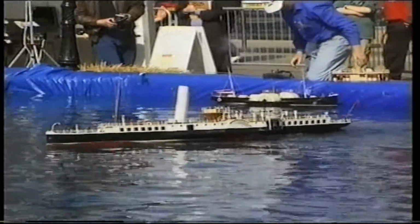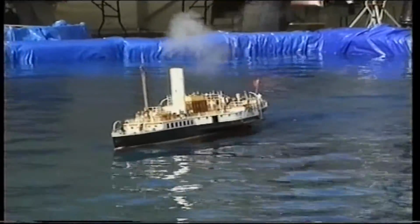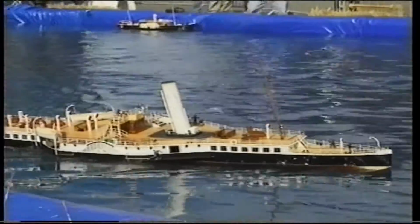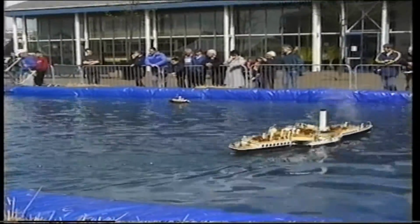With these, you utilise the paddles as well as the rudder to help steer the boat. You can actually reverse one paddle to make the boat spin a little bit quicker. On the models this is rather difficult, but on the full-size boats it's quite easy.